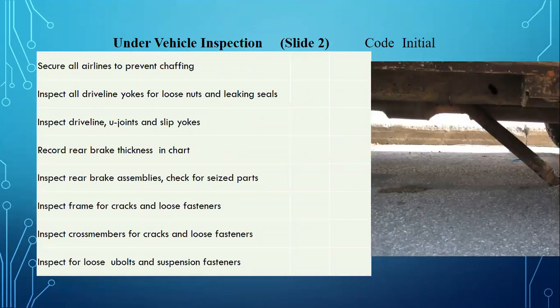Back to the chafing, there we secure all airlines. We use the clips. They're $3, $4 a piece. They just snap over each brake hose. A lot of trucks are coming through with 2 different size brake hoses. They do make those clips with a 3/8 and a 1/2 inch. So the clip is 3/8 on one side, 1/2 on the other.